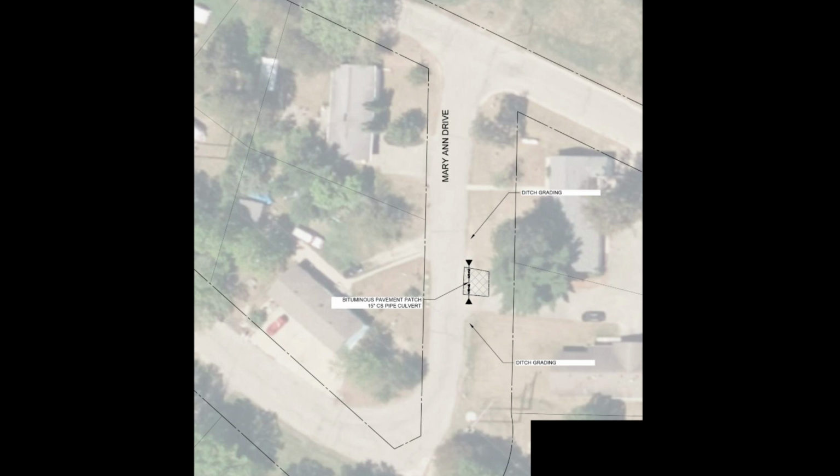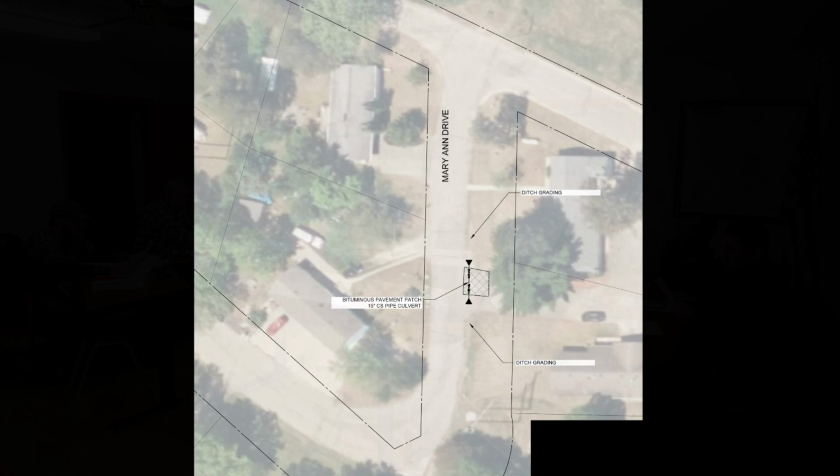And that one, there's only one benefited property on there, so basically 50% of that cost gets put onto that one side of the street over there. But that would help alleviate a lot of the runoff concerns on Marianne Drive there.